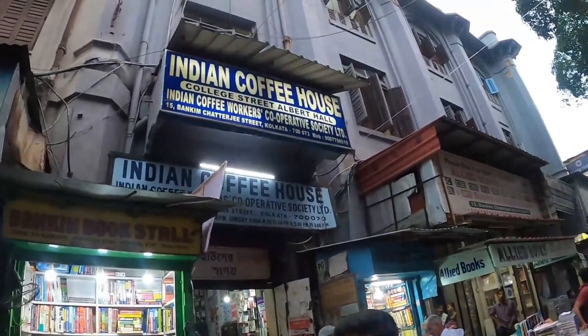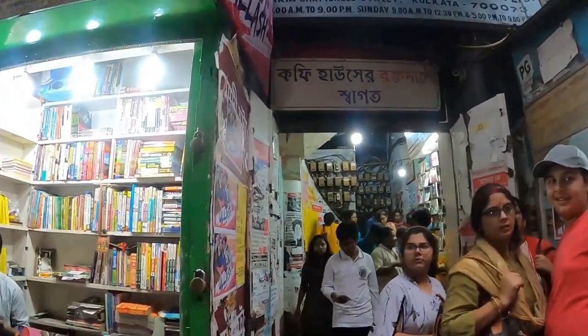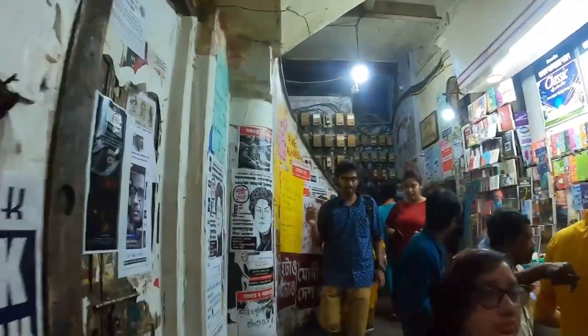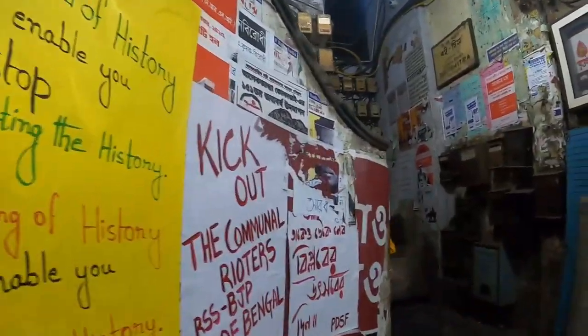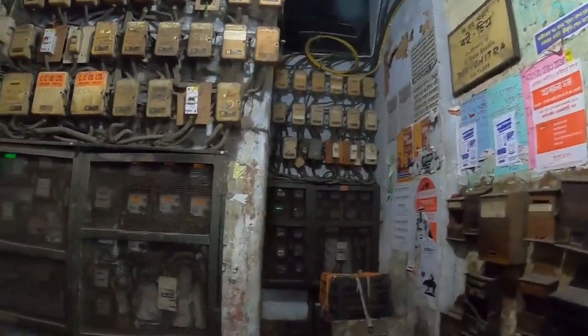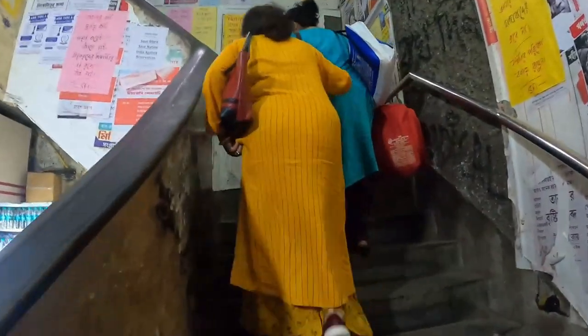All right, this is the Indian Coffee House. Let's enter. I hope I can find a seat. I'd like to sit down and eat and show you guys the menu. If not, we might just have to skim around, check it out a bit, and then afterwards maybe get something else, like some different street food or something. We'll see.